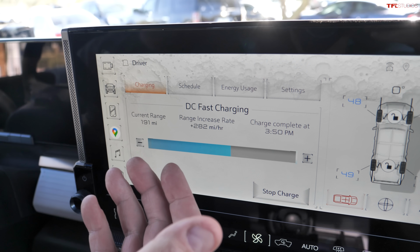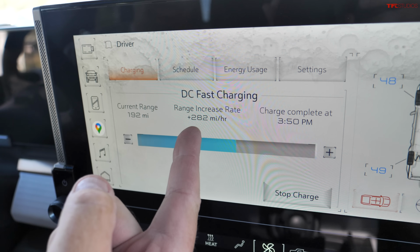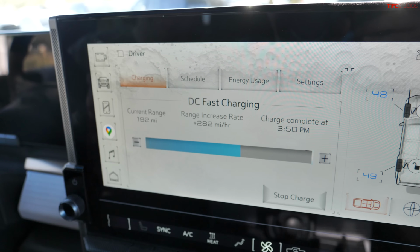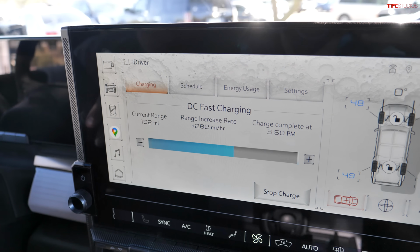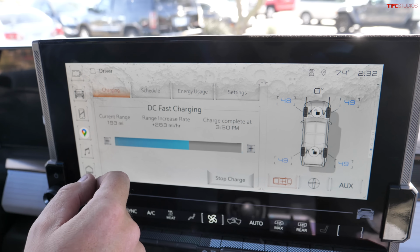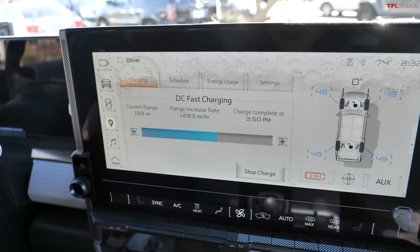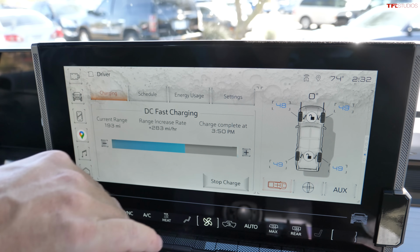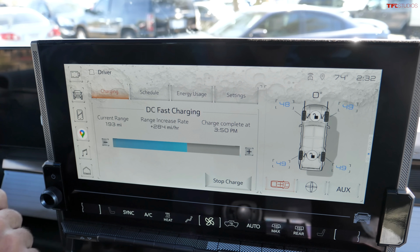The system is saying it's still running at about 282 miles added per hour, and the total range of this truck is about 329 miles. So in theory, yeah, I mean, within an hour and a half, you could go from 0 to 100. Of course, the charging curve can vary, which is why I'm doing this video.